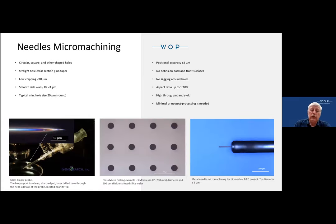One more thing we are really proud of is needles. Here you can see the probe for biopsy for one single cell. If you want to take some molecules from your cell, you need very tiny biopsy needle. It is several microns wide.